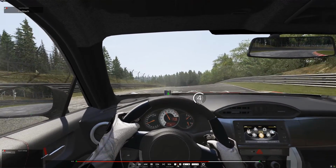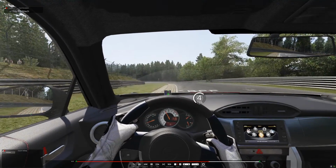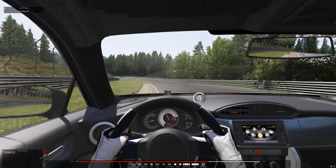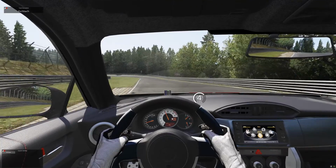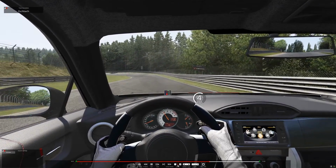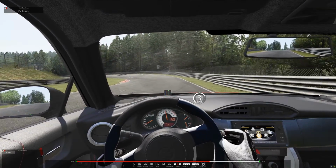Come up over the crest of the hill, because when you do, the curbing here, look at the cobblestone. Look at that. You see how that pops out? That little bit of curbing will help you line up for the Yokohama sign, which is your turn-in point for the next part of the corner. Line straight ahead towards Yokohama. You're braking again in a straight line. Get to the Yokohama sign, start to turn in.